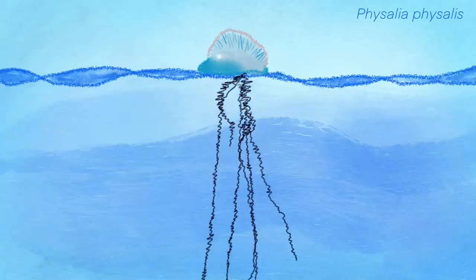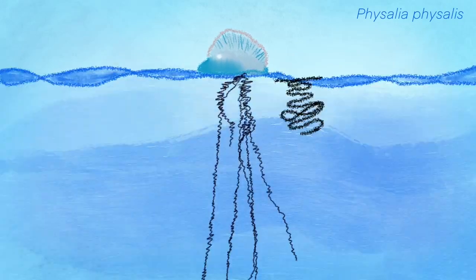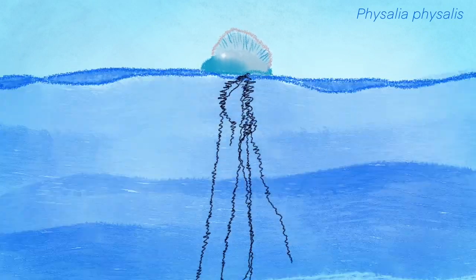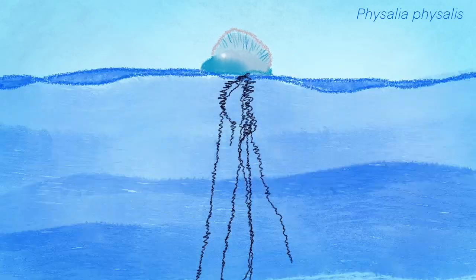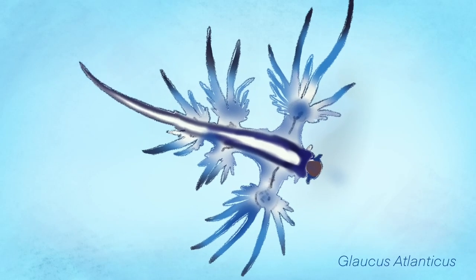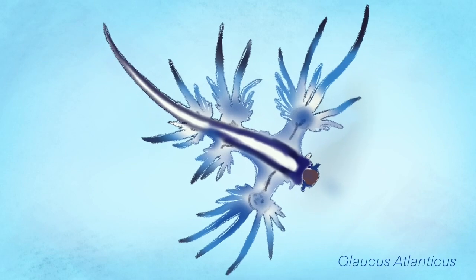Siphonophores are a colony of animals closely related to jellyfish. The Portuguese man-of-war has tentacles around 10 meters long. Its deadly sting not only allows it to catch and eat prey, but also protects it from other predators. Their sting is so powerful that they've even been fatal to humans. But the blue dragon doesn't care how deadly they are. This brave little slug not only eats but hunts the powerful Portuguese man-of-war.